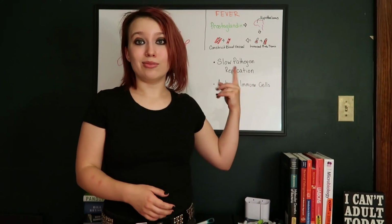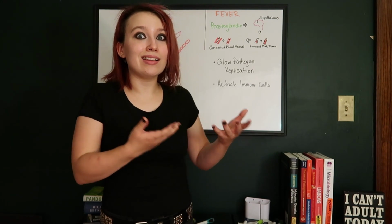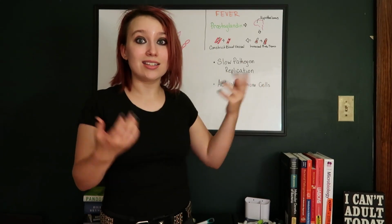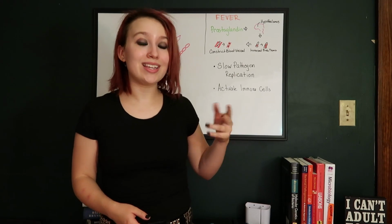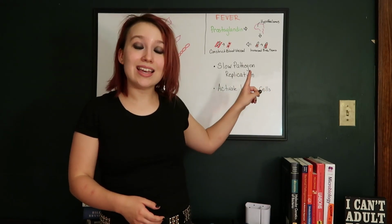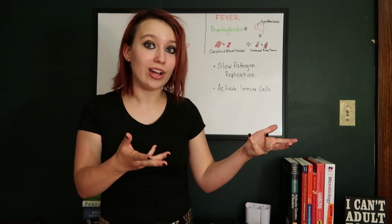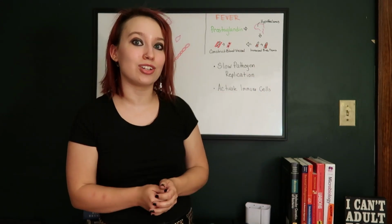Two reasons. One, when we warm our bodies up, we become a less pleasant place for pathogens like bacteria and virus and fungi to live. But a second reason that maybe you aren't aware of is that this increase in body temperature, this heat, is a signal to many of our immune cells that it's time to activate. There's a problem somewhere, and they should start turning on and looking out for signals of where to go.